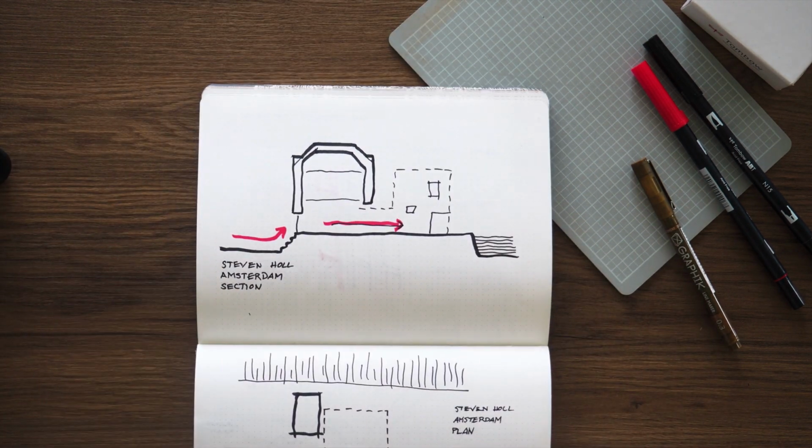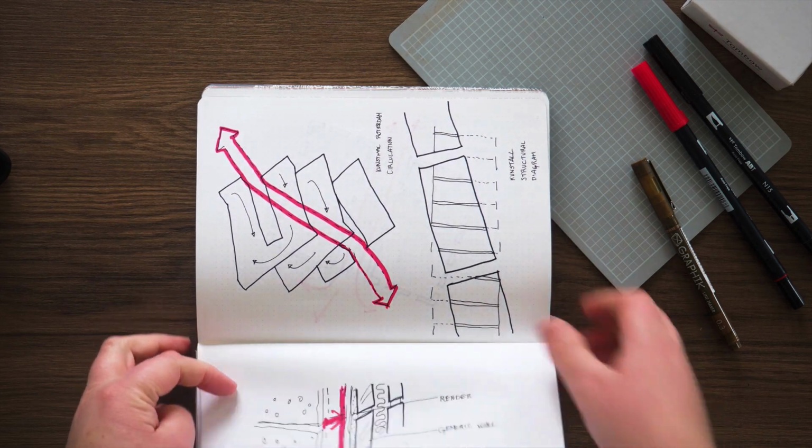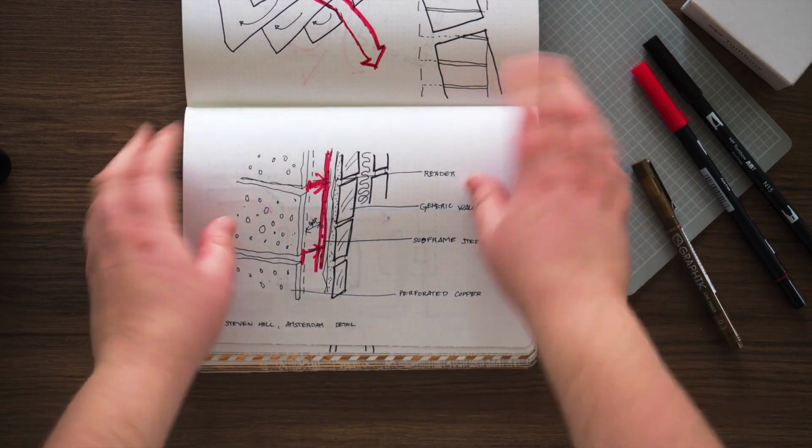Then I did a section which explains the connection of the old building and the new in how the user would access both. I then went on to look at the materials used in the building and the layers that these formed.